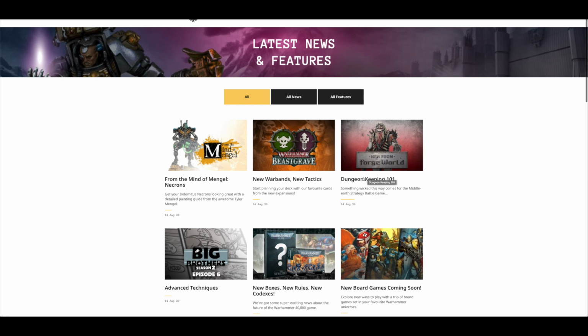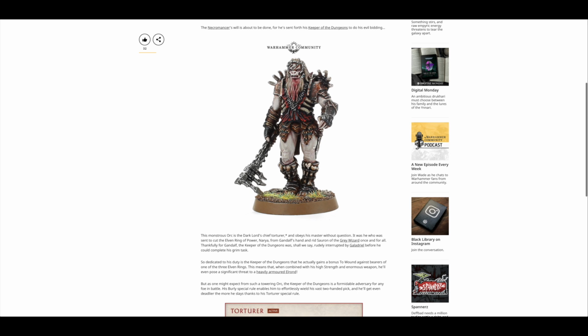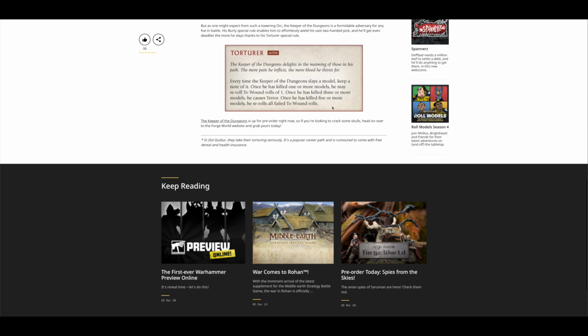Then you've got new from Forge World, this Dungeon Keeping 101. So a look at the Necromancer for this Keeper of Dungeons, and then he's got a Torturer active rule.